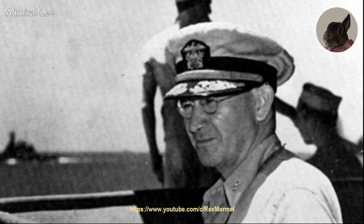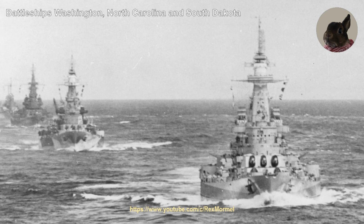Again, the heavy guns of the Yamato remained silent and the Imperial Japanese Navy lost the Battle of the Philippine Sea. After the Battle of the Philippine Sea, the Yamato withdrew to Kure.